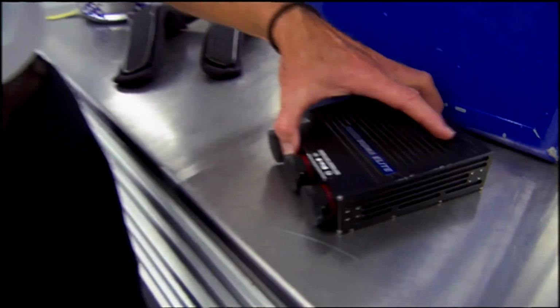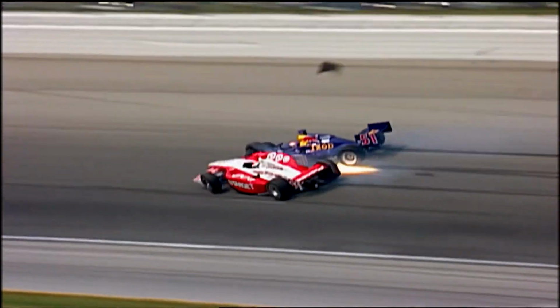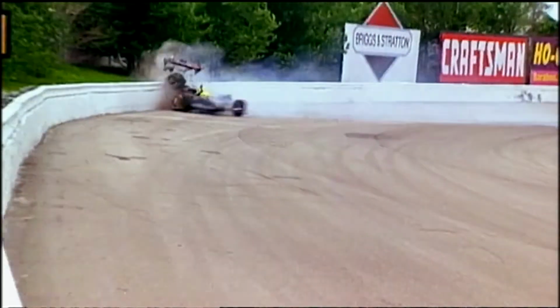You've heard about crash recorders in airplanes, so we have crash recorders in race cars as well. This box has triaxial accelerometers, which measure accelerations in 3 directions: vertical, horizontal, and longitudinally. So in the event of a crash, they can take the data off of this recorder, take it back to the laboratory, know exactly what the driver went through in that crash. This allows you to make computer models and reenact the crash, and you can make changes to the car.